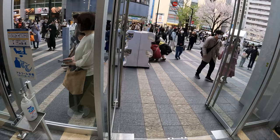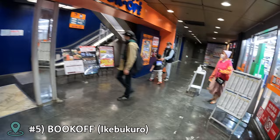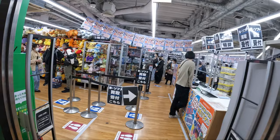Number 5 on this list is one of my personal favorite chains. It's BOOKOFF, or Book Off, and we found a BOOKOFF in Ikebukuro. They're known to sell a bunch of stuff like plushies, figures, and especially retro video games.